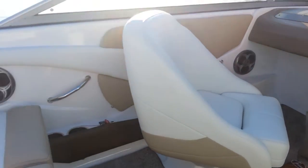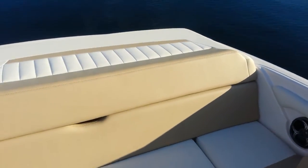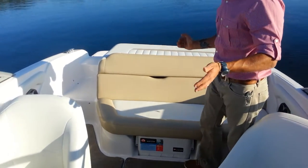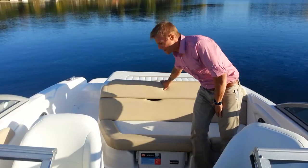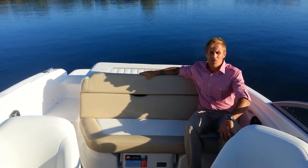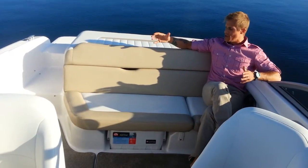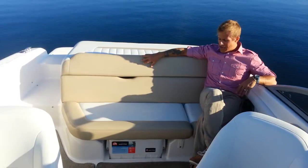Moving to the back of the boat here, one of my favorite parts is this bench seat. The Regal 1900 is the widest 19.5-foot boat in the world. It's 8 feet 3 inches wide. And you feel it when you're in the boat. It just feels spacious here. You can get 3 people easily on this bench. It's comfortable and very accommodating.